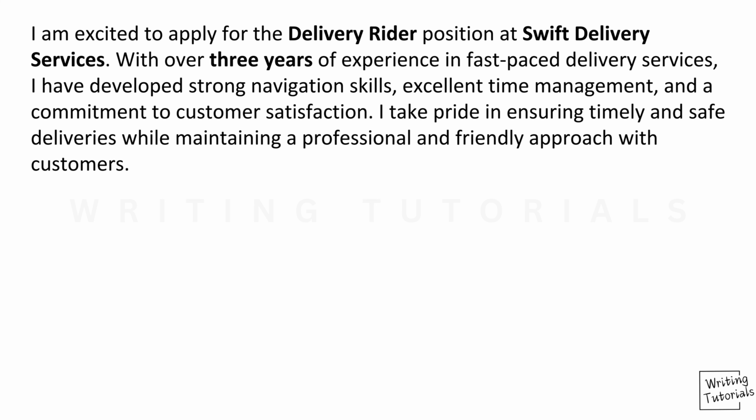Let's break this down. The first sentence clearly states the job title and company name. This ensures the employer knows exactly which position you're applying for. The second sentence highlights years of experience and key skills, important qualities for a delivery writer. The final sentence adds a personal touch, showing that you value customer service and professionalism. This introduction is direct, engaging, and sets the right tone for your application.